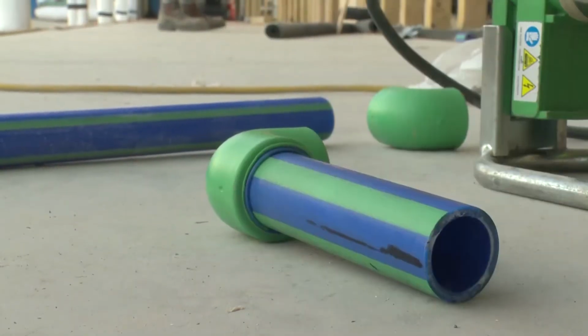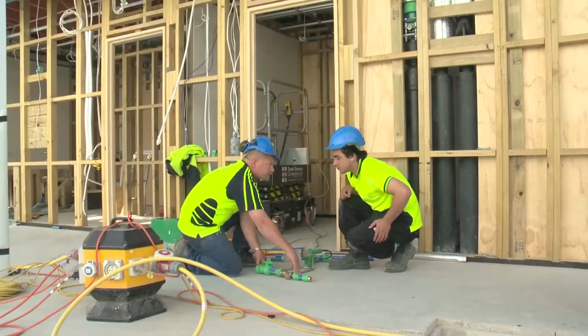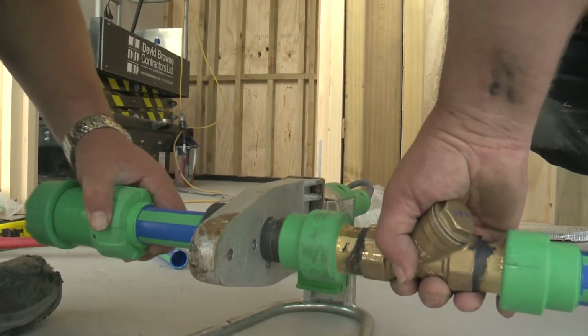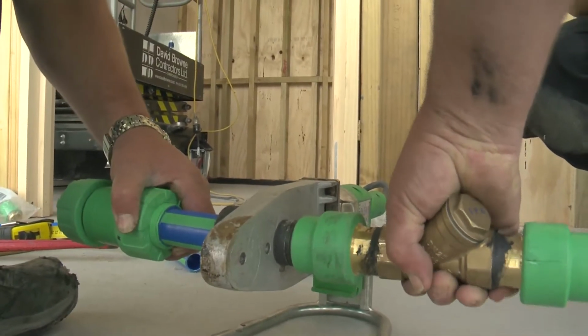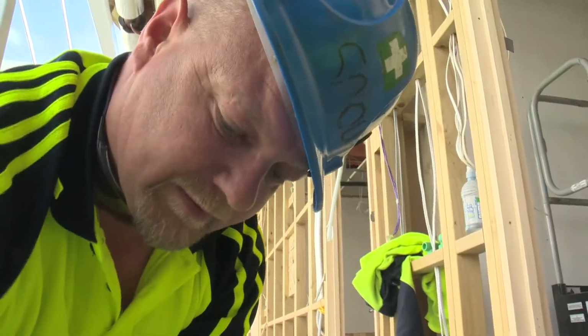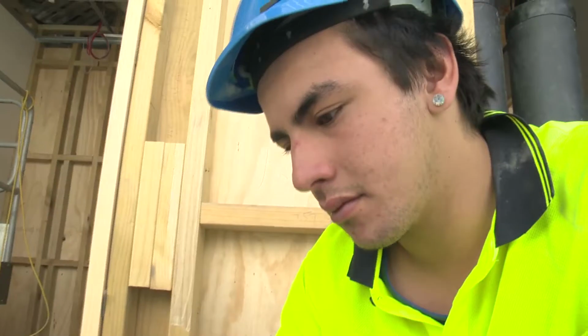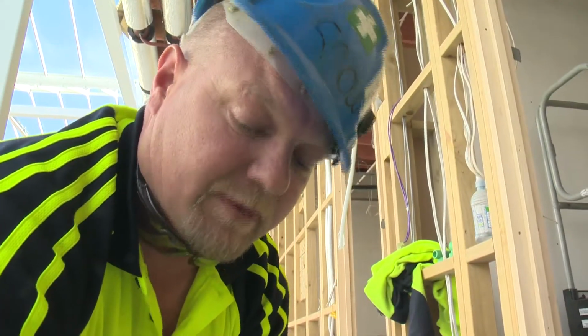This is a relatively new product, a lightweight pipe that performs well in earthquakes. And it also can be installed quickly using heat to bond the ends together. Taking it on, putting it onto the element, push it in until it's home. Push it together, turn around and hold it for a count of 30, and after that you should be able to put it up in place.